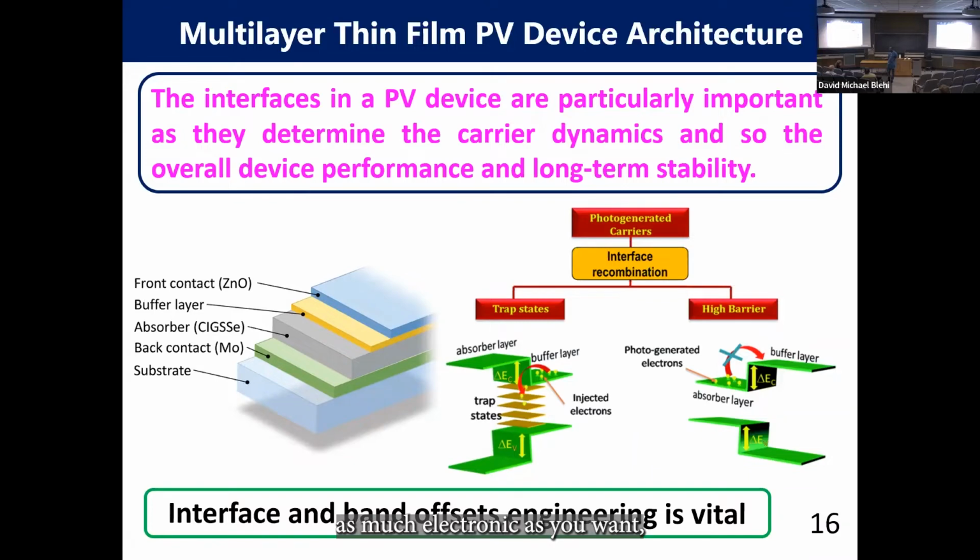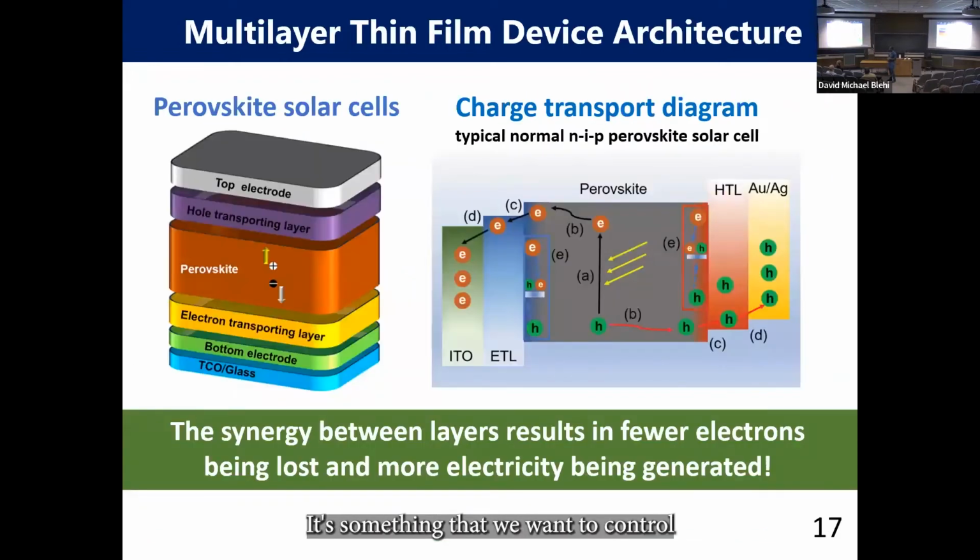can excite as much electron as you want, but none will ever get collected. They will all fall back to recombine. You get nothing good out of that device. So we want to make sure that our interfacial band offset, the barrier that electrons and holes have to overcome, is something that we want to control. And interfacial phenomena is the key thing.